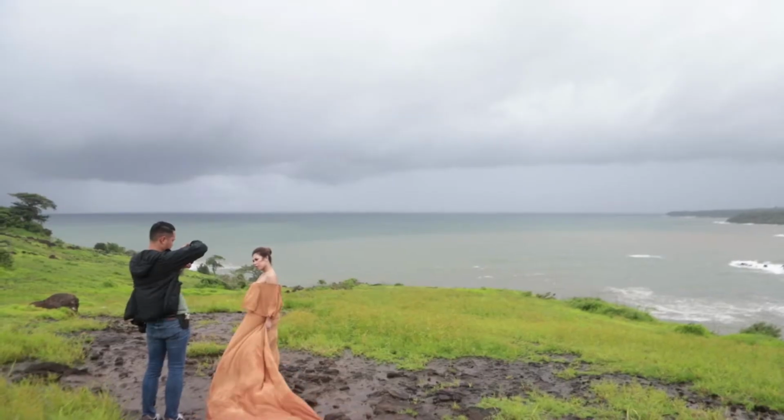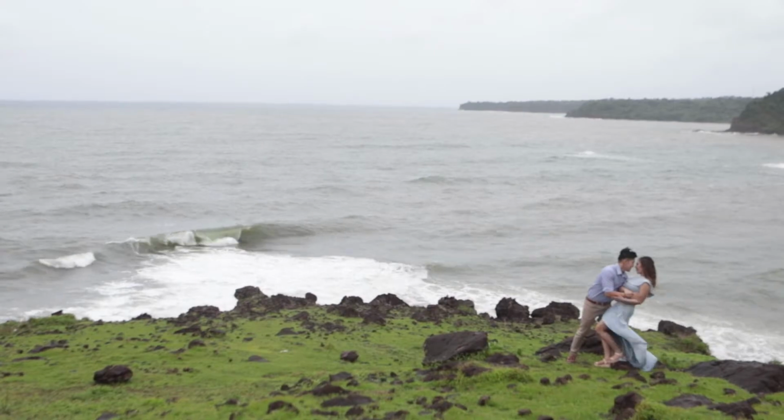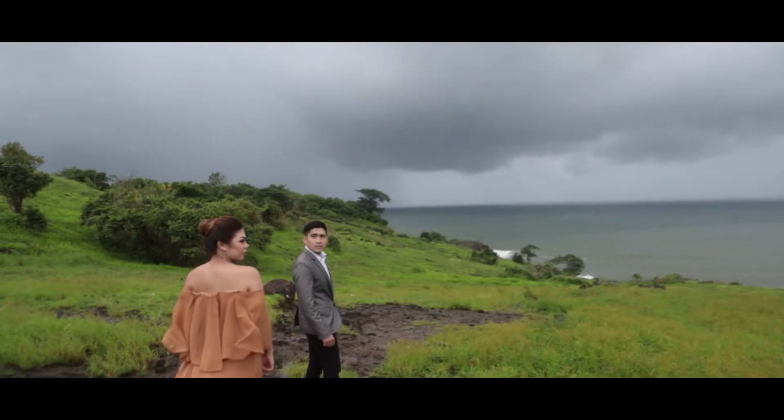So recently we went out of town for RJ and Chelsea's pre-wedding shoot. The bride Chelsea wanted scenic shots such as beaches, coves, and cliffs. But she also didn't want to drive too far or fly out, and she also just wanted to spend one whole day for this. So that means no going overnight.